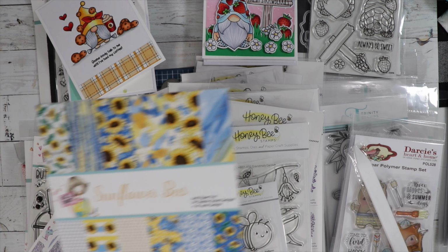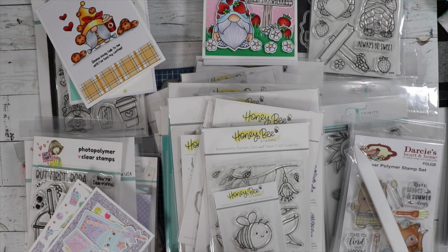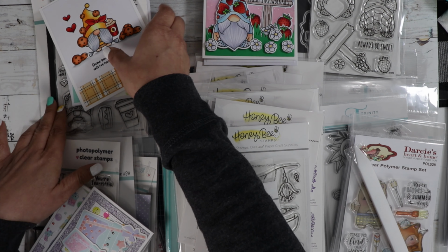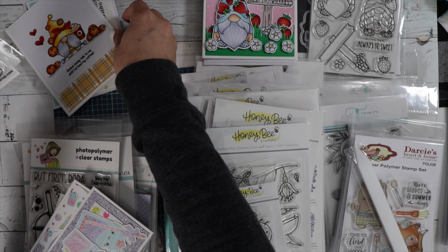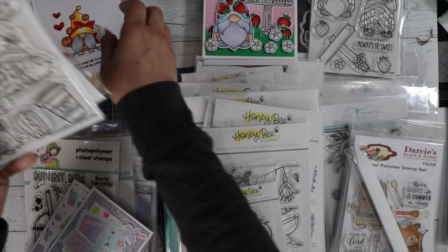It is just gorgeous. The stamp and die of the month was absolutely adorable. I had ordered double the quantity of that, so we had plenty to sell. So this is still available in the shop.